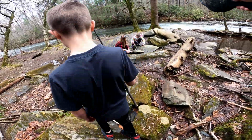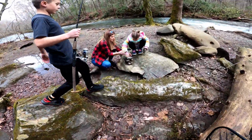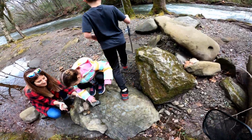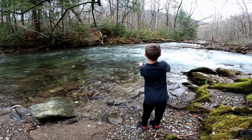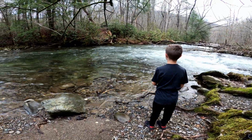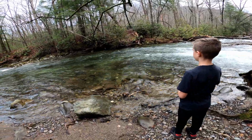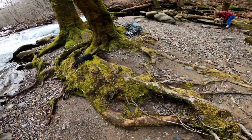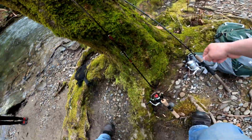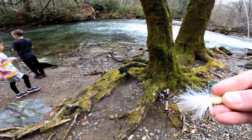Let's go over here to this spot, straight behind Mom on that rocky area there. Looks good. We got the little net here ready. Very good. Now give it some slack there too, okay? It's going quick. This is Colton's first time drift fishing, so it's fun. Just a technique that's a little different than what we're used to. I'm gonna go with the little marabou jig.